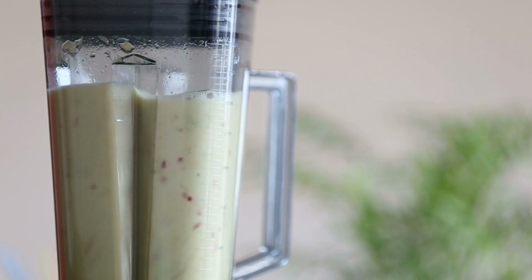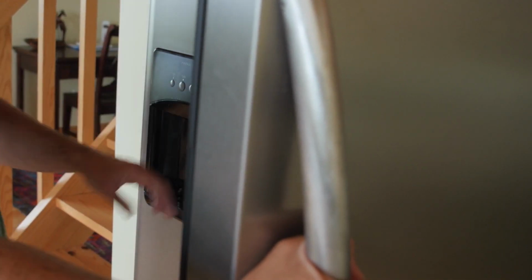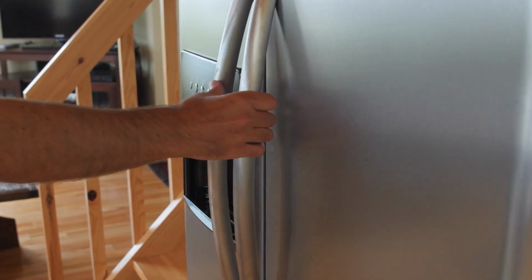Blend again and then transfer to a clean jar. Leave the mixture to steep overnight, or for at least 12 hours, so that the garlic can infuse the liquid with its potent sulfur compounds.